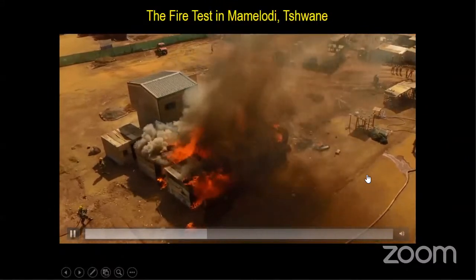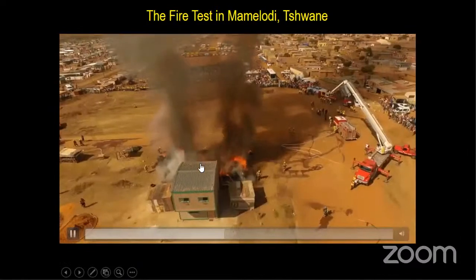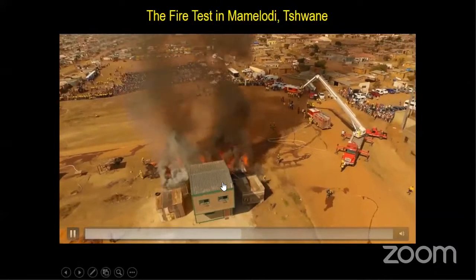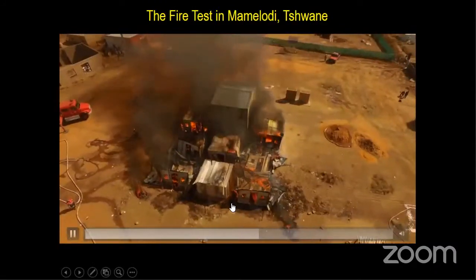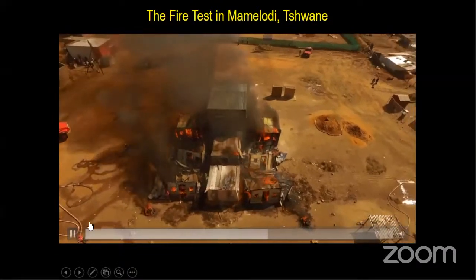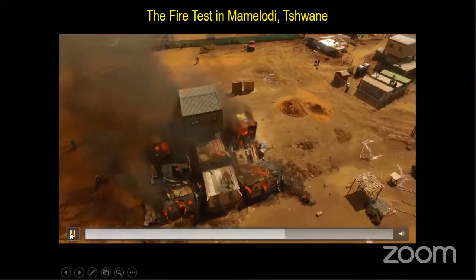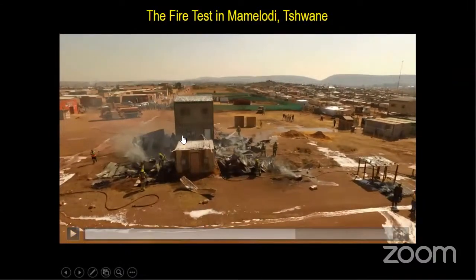The temperatures got to about 1,500 degrees, and yet the house was virtually unscathed. It had 2 cracked windows. And we were so confident about this that we actually had people inside the house during the fire. And afterwards, I went to the shack in the front, in the middle, and I'll stop it there, to show how this was completely undamaged as well.